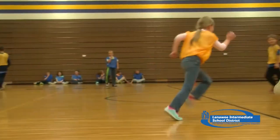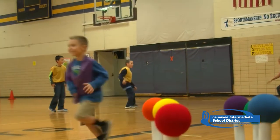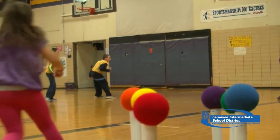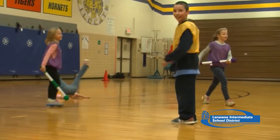Or jump rope or something to exercise. Each month we do a lot of different testing, but this way when we do our running tests, they're able to see where their heart is and have some concrete facts and numbers on how hard they're actually working during physical education class. So it's a real exciting opportunity for the kids and me as their teacher.